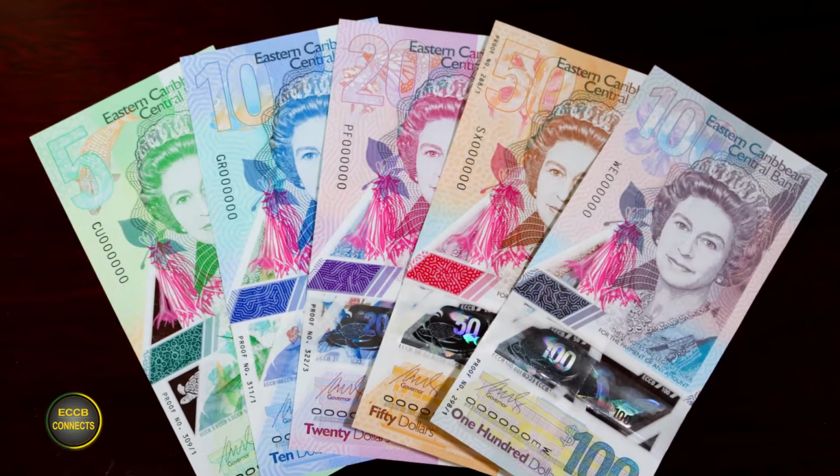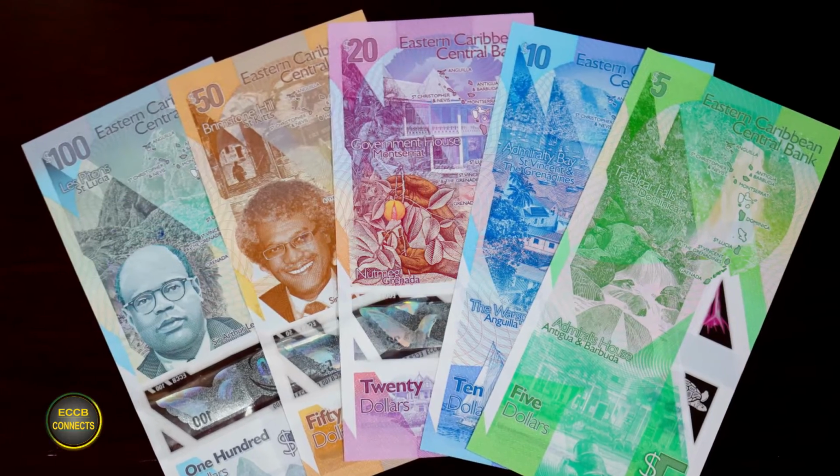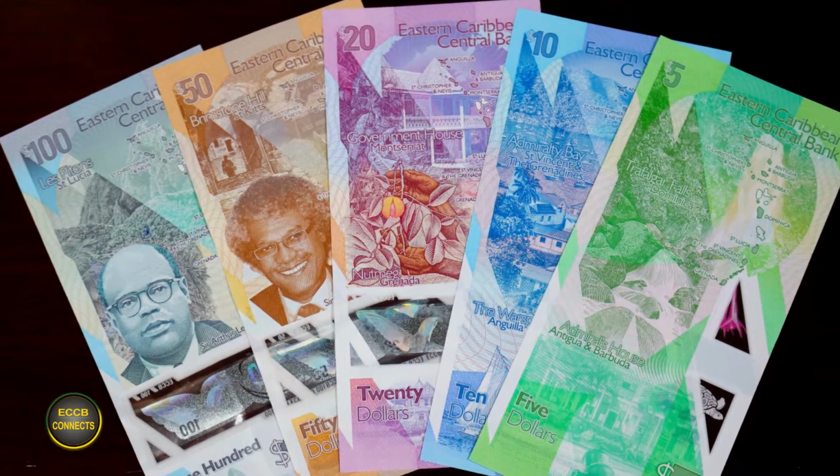Why the move to polymer at this time? Although banknotes on polymer started way back in 1988, the Eastern Caribbean Central Bank will be the very first central bank in the Eastern Caribbean to issue an entire family of banknotes on polymer. And the main reasons why we went to polymer were safer, cleaner, stronger.